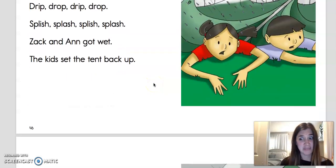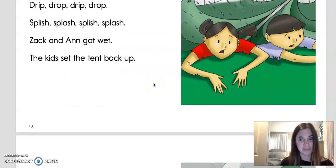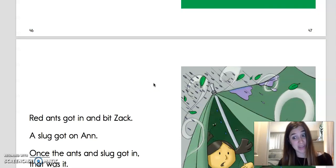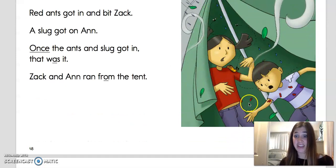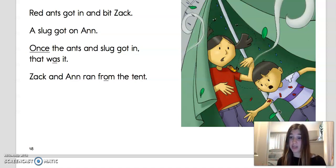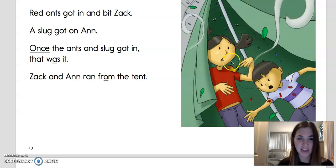And at the end, what got in the tent? Well, the rain got in the tent a little bit, right? I see it dripping right there. And a slug and some ants. Oh no. If you were Zach and Anne, would you want to go inside or would you want to keep playing outside? I don't know. Maybe I would take a little break and then try again later. But bugs live outside, so it's okay if a bug gets on. You just flick it off, right? If you don't like it, you can flick it off.